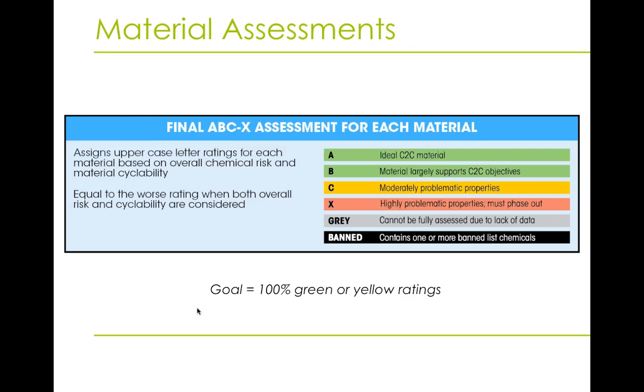Okay, so given the importance of the Safer Chemical Challenge Program and attention to identifying alternatives, I wanted to provide you with a general overview, but a little more technical, of how Cradle to Cradle conducts its material assessments. So for each material, what we term materials that are subject to review, each material receives a final ABCX assessment score. So materials subject to review are all materials in a product that are 1,000 parts per million or higher in that product.